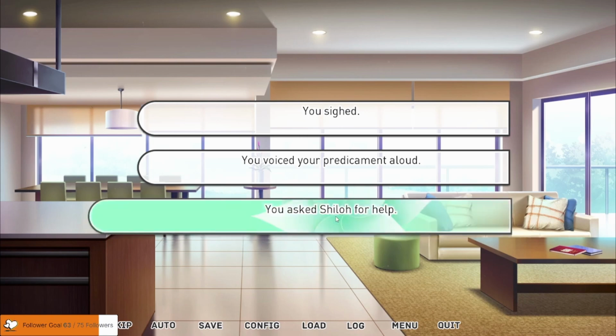Ah yes, because that is how the economy works. Yes, no, I am not gonna ask Shiloh for help. If Shiloh can't form their own opinion, I'm not gonna ask them for help.